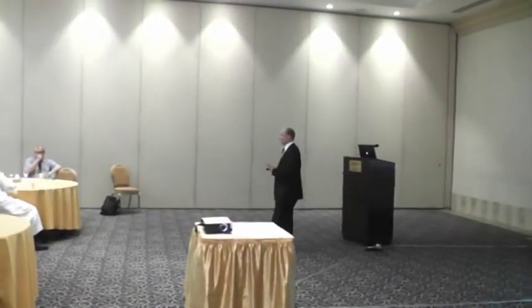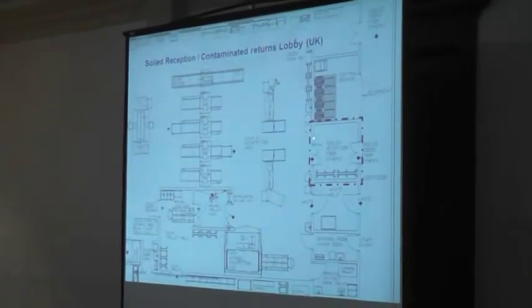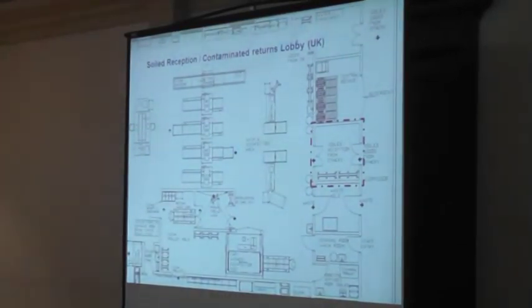Okay. Let's continue. Soil reception, that is a separate room. We want to keep it that way. If we have a porter, somebody that takes the instrument from the OR or ward, he or she only accesses this room. He doesn't go any further. It stops here. We could possibly even have a key there, just for people that can access the CSSD.